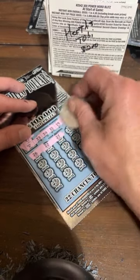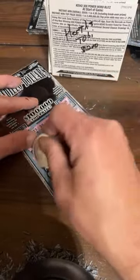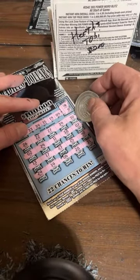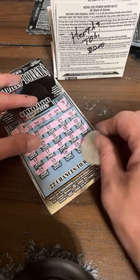33 and 34 is what we're looking for on the way down. 33 and 34. Hand's starting to hurt now. We scratched a lot of tickets today. 15 and 19. We tried it. Number 9. No number 9.